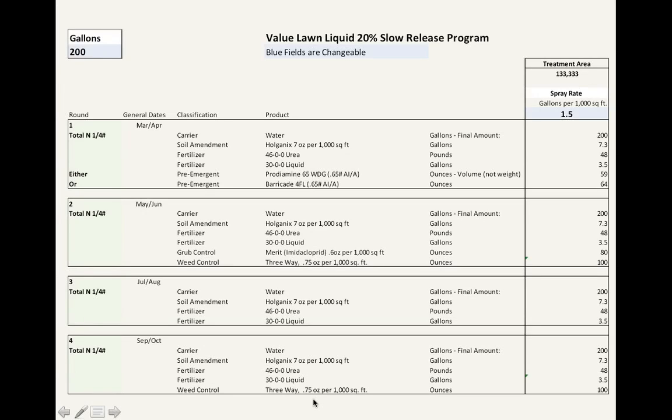This is a value lawn liquid 20% slow release program. So I'll show you what we've done differently here. Because to get to that 20%, we need to obviously add in a slow release source. So when we're doing that with the liquid program, your 46-0-0, this is all fast release. And the 30-0-0, I should probably make a notation here, and I think I will in the future, but this is basically 60% methylene urea, this 30-0-0 liquid product. So that's the slow release component.